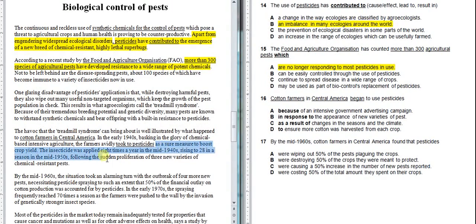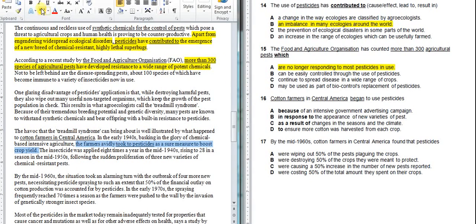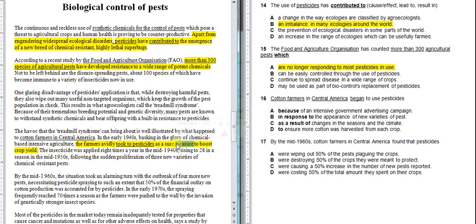As a sure measure to boost crop yield. Okay, this looks like our... As a sure measure. Measure has a few different meanings. So the writers made things a little bit harder for us by using a very abstract word. The measure, in this case, does not mean how long or how tall or how heavy something is. A sure measure is a sure way. You take measures to do something. You take ways. You use different ways, use different methods. A sure method, a sure way.